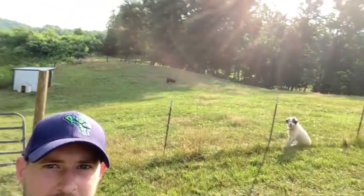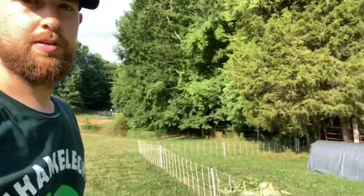So let's go. All right, so to give you an idea of where I am, down just next to the cow pasture. So if I turn this way, there's our cow right there, and the pasture, there's Fury. So the pigs will be hanging out pretty close to there. So right here, I've set up some fencing.